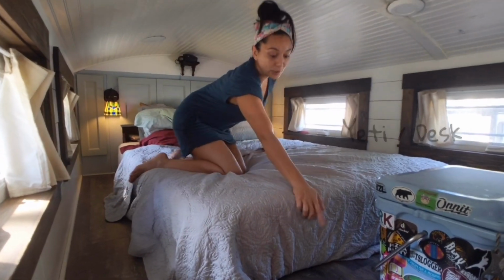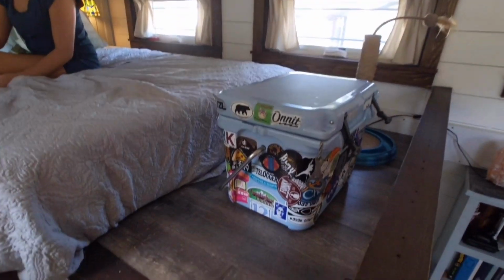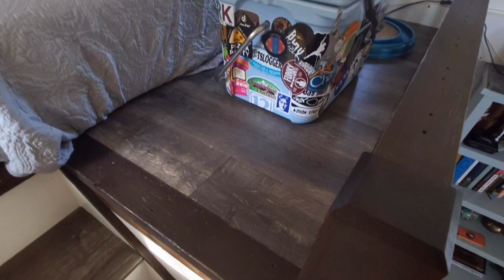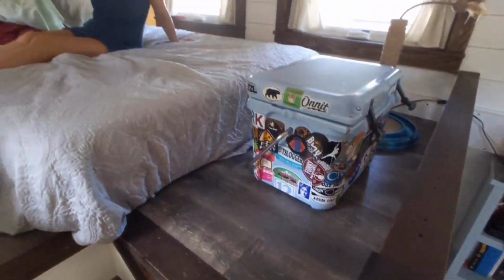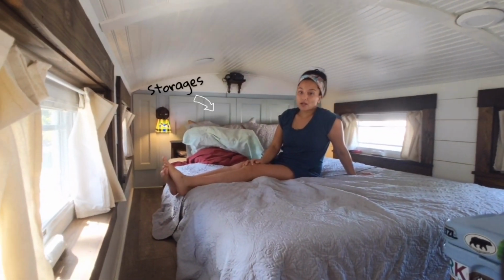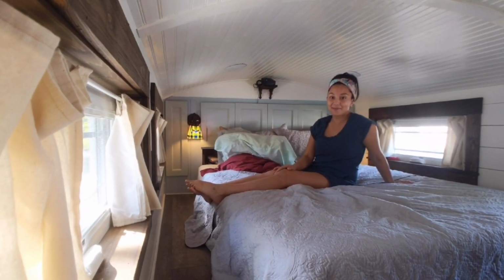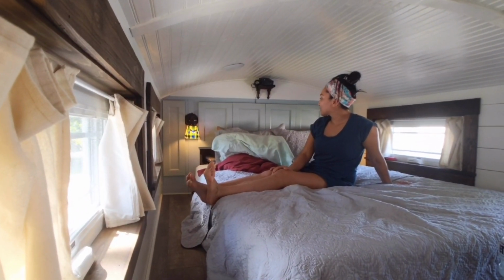You'll notice we have a bunch of room up here in the front, so we use that to store stuff as well. And then all these cabinets in the headboard. So lots of cabinet space up here. When we moved into this house, we actually found that we had more room than we needed because all these cabinets were empty when we first moved in, which is nice.